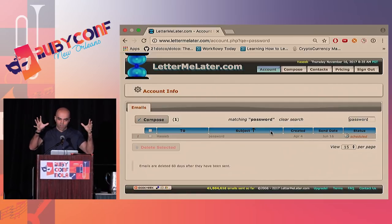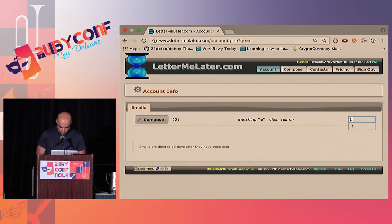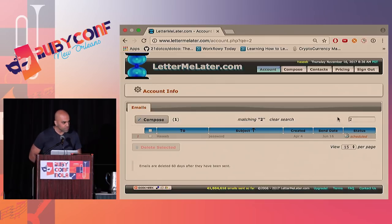But remember, the body of my email was just the actual password. So if I search for a letter that's not in password, let's look for E. E is not in there. Okay, what about 1? 1 is not in there. What about 2? 2 is in there. Okay. So what's going on here?